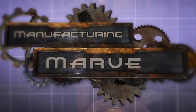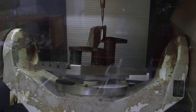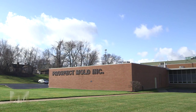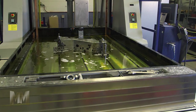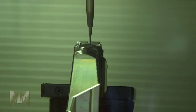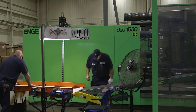Welcome to Manufacturing Marvels. Complex machines often need complex parts. Not every mold maker can rise to that kind of challenge. For Prospect Mold of Cuyahoga Falls, Ohio, complex molds are simply business. Prospect Mold designs and builds molds, tooling, and parts for major suppliers to both the automotive and aerospace industries.